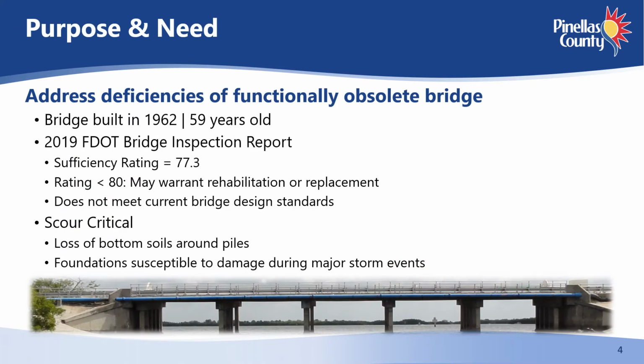The purpose of the study is to address deficiencies of the functionally obsolete bridge that was built in 1962. The 2019 FDOT Bridge Inspection Report resulted in a sufficiency rating of 77.3 on a scale of 1 to 100, with 100 meaning excellent condition. Any rating below 80 may warrant rehabilitation or replacement. A 1994 FDOT scour evaluation classified the bridge as critical and susceptible to damage during a major storm event.